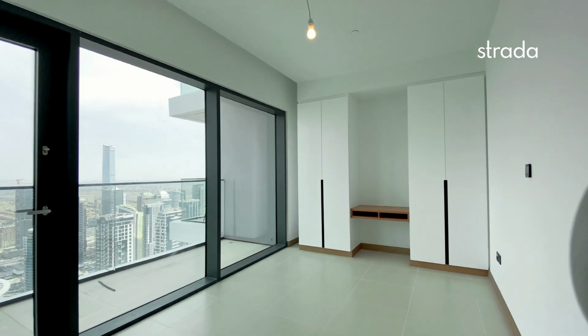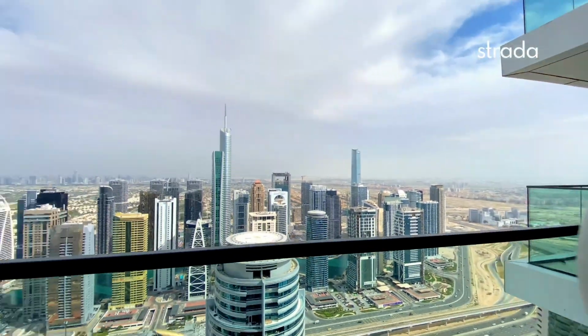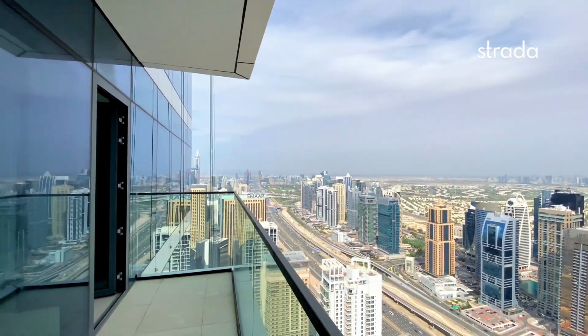Vida Residences is a brand new residence by Emaar. It's a branded building. The apartment has never been lived in and was just handed over very recently.